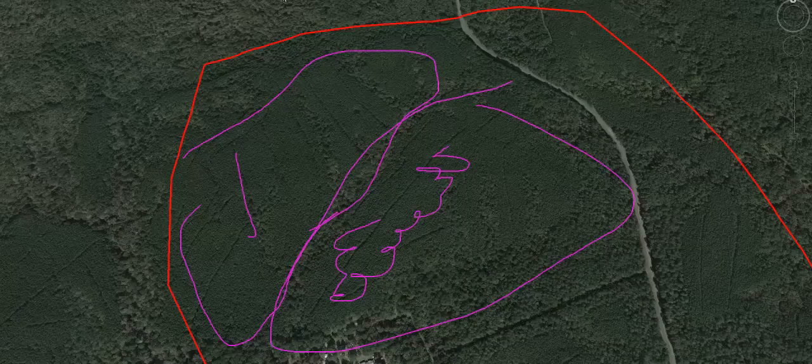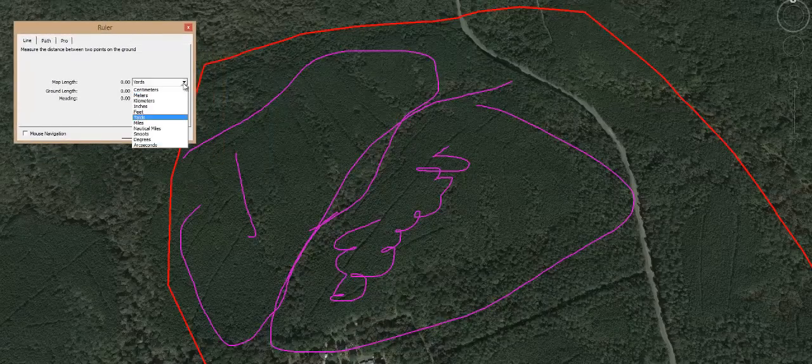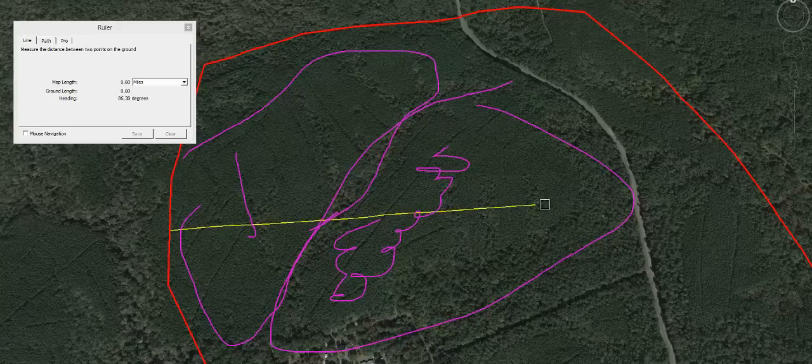And I'm going to measure this real fast so we can see. We're going to do it in miles. I mean, that's a mile there. So this is nearly a square mile here from here towards right in here. That's almost a square mile. So there's definitely going to be some deer. That's going to be their home range, and that's where they're living.